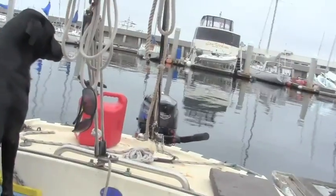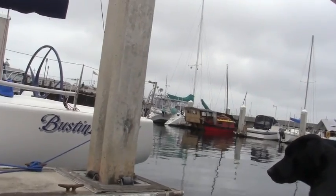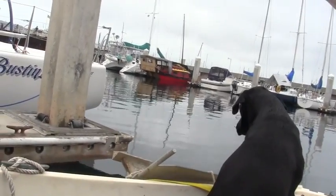I already stowed the wheelchair, and I forgot to untie the bow line, so I'm gonna have to wait and holler at somebody or call the harbor master, see if someone will untie the bow line for me. Then I'm gonna fire up the little Tohatsu, back out of here, go through a real narrow gate over there and out into Monterey Bay and up to Moss Landing, hopefully before the sun sets.